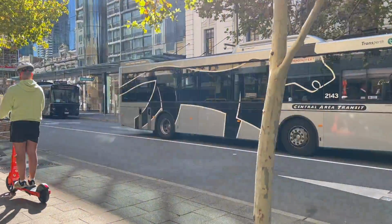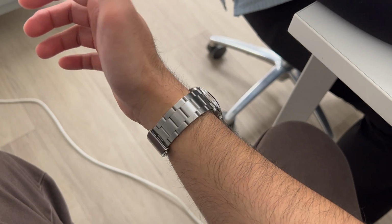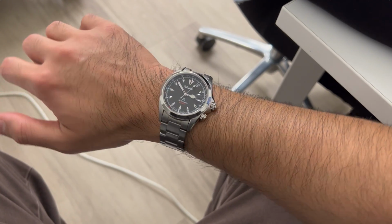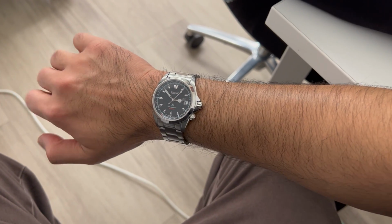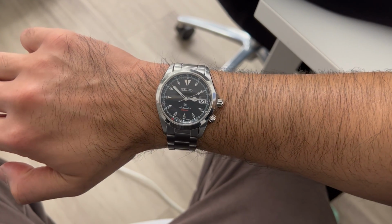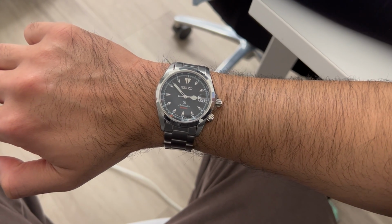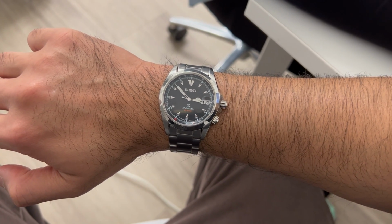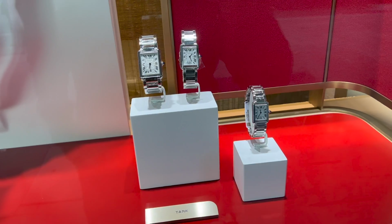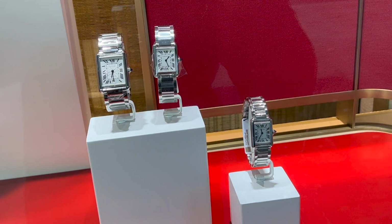Hi everyone, here we are again, checking out another watch, which is influenced by another watch, which is this SPB 117, a piece that I highly vouch for, a timepiece that is for everyone, casual check, dressy check, sporty check. But for this episode, we are going to look at Cartier, specifically the Cartier Santos range.